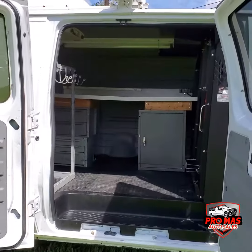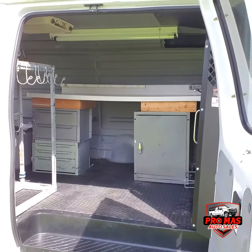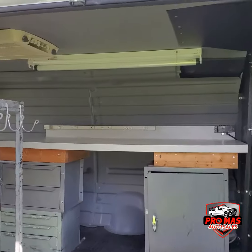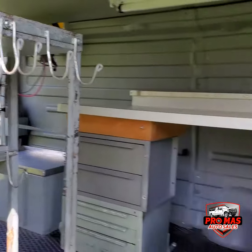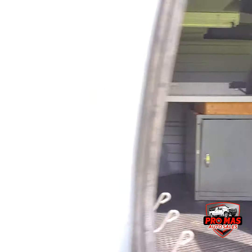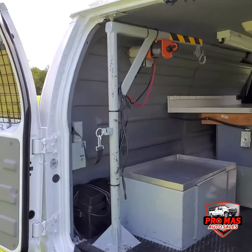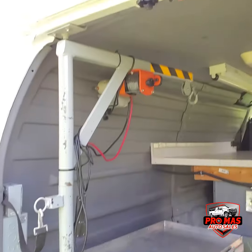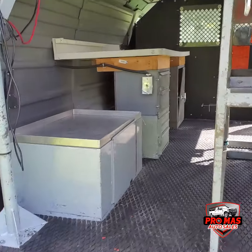Okay guys, I'm gonna show you the interior. We got a desk right here, lots of hangers, AC unit. Get a rack. All this can be removable. It's also a crane right here. It's got some drawers and everything.